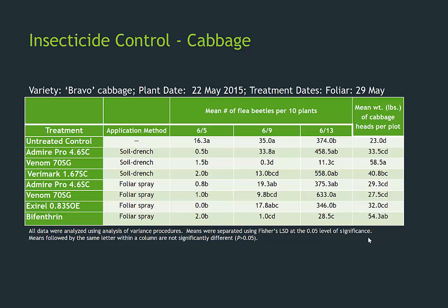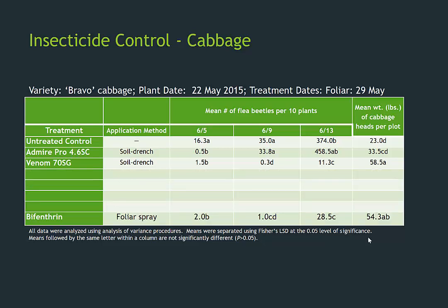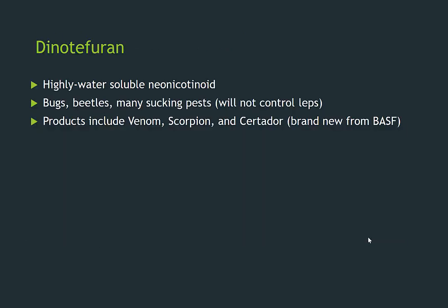We also looked at the diamide, Verimark. And these all were providing control of flea beetles up until a point. But really the best was this Venom, this dinotefuran. It provided the best control and gave us the highest yield of cabbage heads. And this was all targeting flea beetles on cabbage. So dinotefuran may not be one that you guys are currently recommending, but the good news about that one is it's actually found in multiple products: Venom, Scorpion, Certador. Hopefully that means competition, and that some of these growers can use.